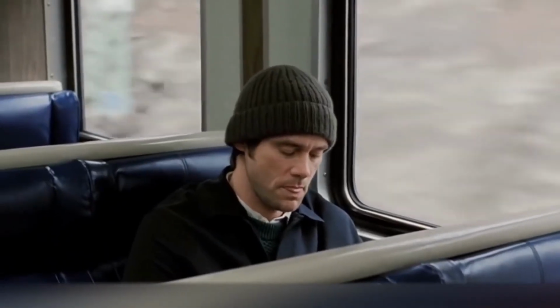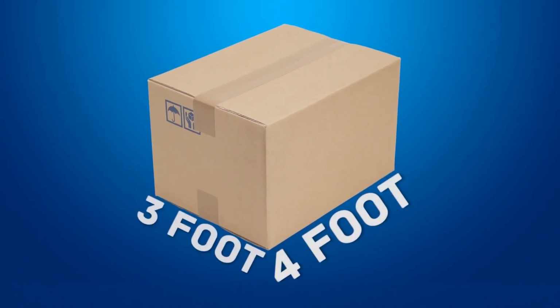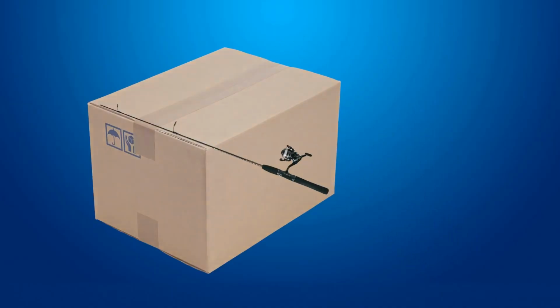Well, did you solve it? In fact, if the fisherman wants to travel, he simply needs to find a box that's 4 foot long and 3 feet wide. The fishing rod can easily fit inside. He just needs to put it diagonally.